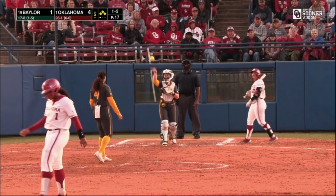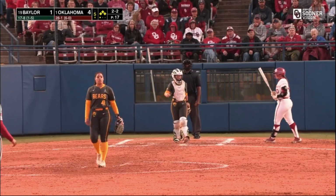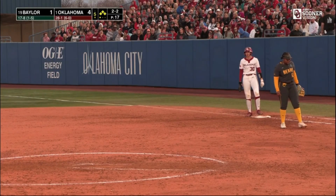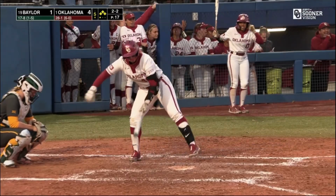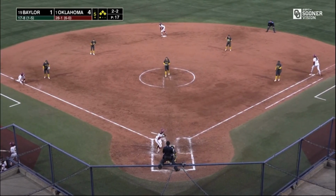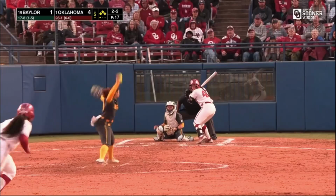1-2 way outside, 2-2. Seems like she's missing with velocity, though. She is. Overthrowing, maybe? I think a bit. You can see a little bit of the frustration as she's getting the ball going back before she toes the rubber. But, again, Binford has good stuff.